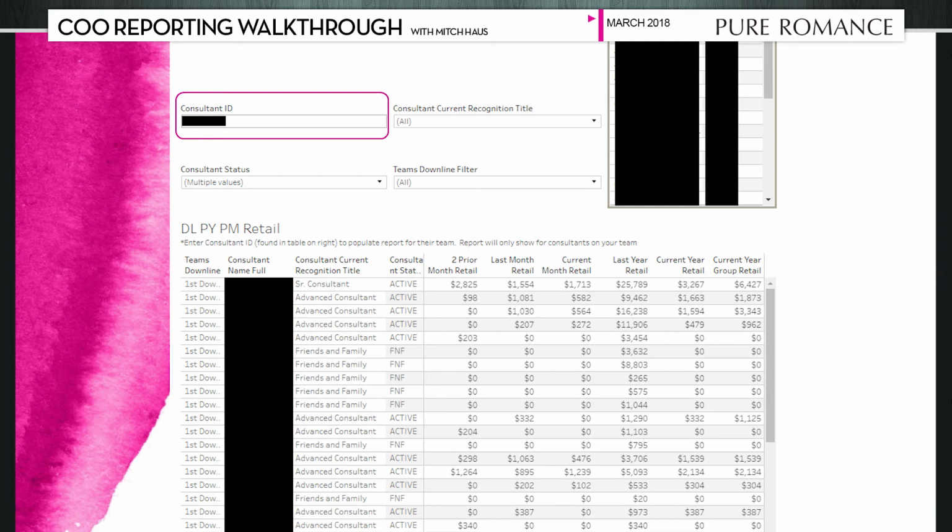So maybe you want to have a coaching call with them and say, what are you doing to work with so and so in your first downline? They're showing a lot of promise. This is a very powerful tool for doing that. So that was a big report that a lot of people have used in the past, and we want to make sure that we still gave that to you.